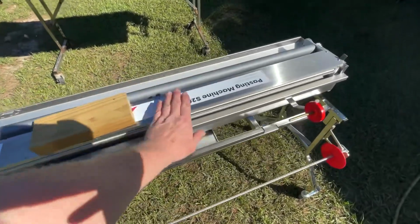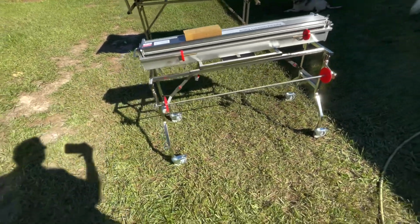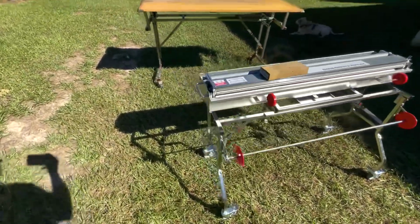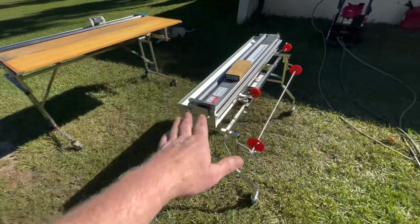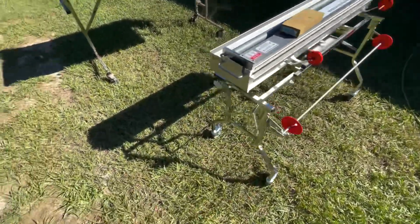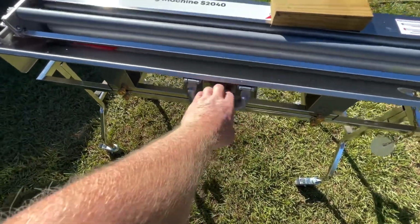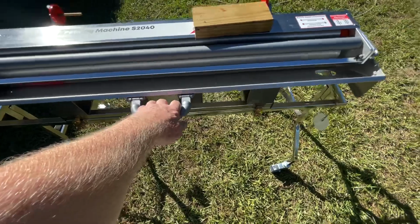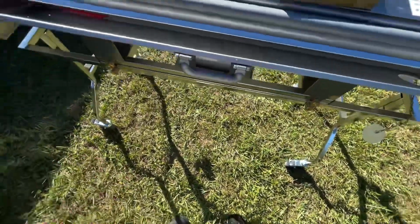The tool itself is quite versatile. You can see that it will take a long time to rust, as it's made out of stainless steel. This is good for all residential installations. It's light. It also comes with a handle. These legs collapse, come up under the machine, and you carry it the way you would carry a suitcase or a guitar case.